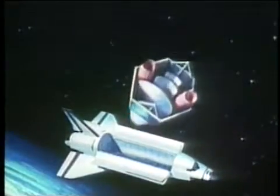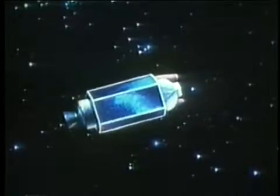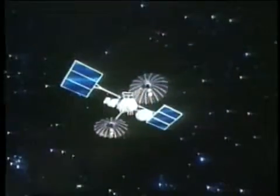After the shuttle moves a safe distance away, the first stage of the IUS rocket fires to boost the satellite from 150 miles to 22,300 miles in altitude. Then the first stage separates. Shortly thereafter, the second stage of the IUS rocket fires to circularize the satellite's orbit. Solar panels and antennas are deployed to provide power and tracking and data relay capability. Having attained a circularized altitude of 22,300 miles and traveling at the same speed as the Earth's rotation, the satellite will remain fixed in orbit over the same location continuously.